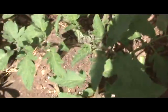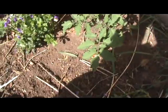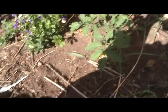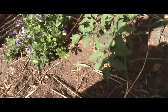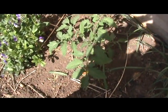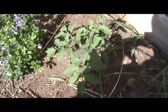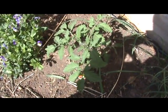This is the Parks Whopper tomato that I got from Home Depot. Now, like I said, it's a hybrid. I'm not planning on saving the seeds, but from the description, it looked like it was going to be a good plant. And a lot of my tomatoes had died at that point. I just wanted to get something that looked healthy and was going to produce tomatoes.